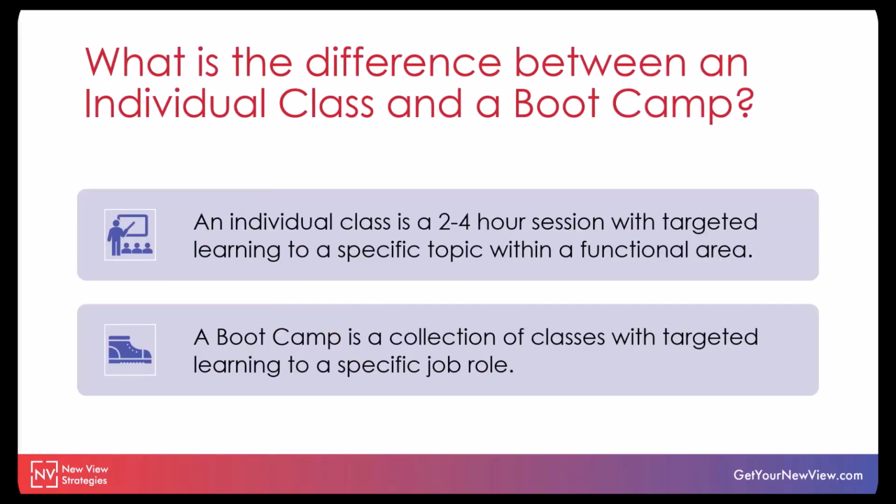One question that you might have is, what's the difference between an individual class and a boot camp? We get this a lot because I think we talk about our controllers boot camp a lot since it's so popular. But really, when you think about it, a boot camp is a collection of classes. In the controller boot camp example, it's 6 courses with targeted learning for a specific job role, the controller or the accountant. Individual classes are about a 2 to 4 hour session with targeted learning to a specific topic. So in the sample that you just saw, journal entries.